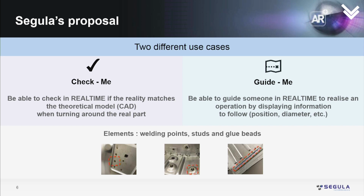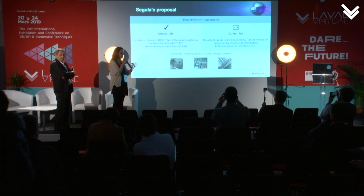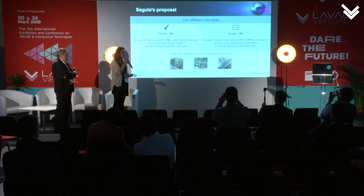First of all, we spoke with the client to really understand what is the need. So we found 2 different use cases. The first one, Check Me, like he says, with a tablet. The first need is to be able to check in real time if the theoretical model is exactly the same as what we have in reality.